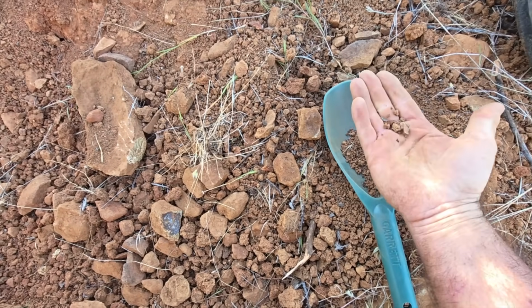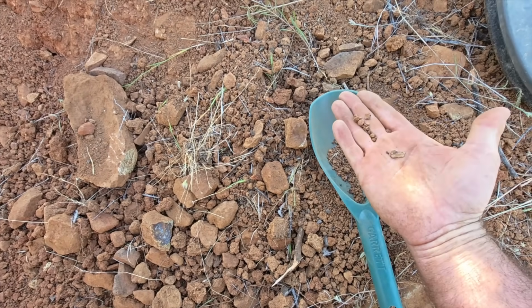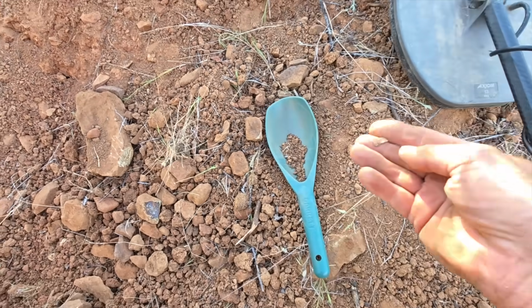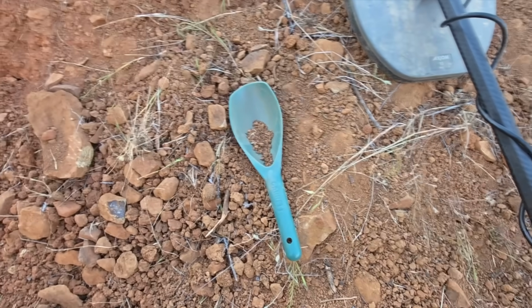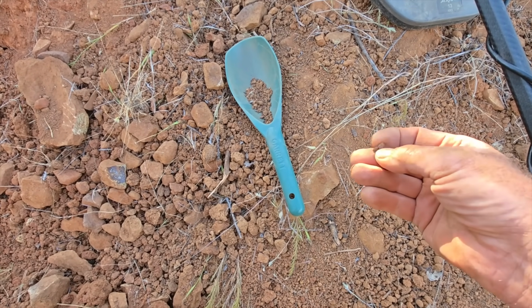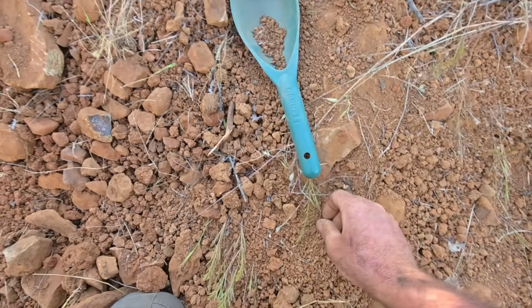Ooh, it's in there. See it? Oh, this little piece of tin. Mosquitoes all over me. Yeah, okay, so it's just a little piece. Ow, tin. That's bendy. Gotta make sure it's not gold. Oh, okay, tin. All right.